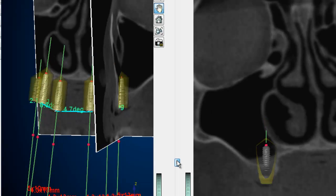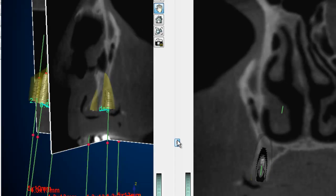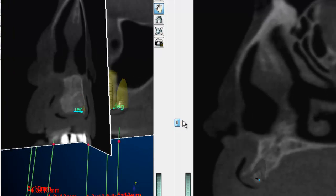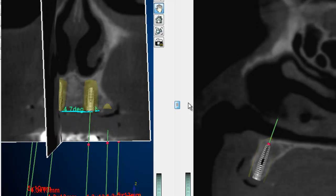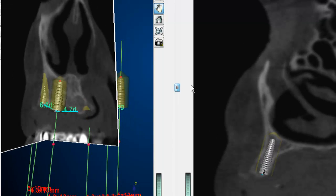Each implant is placed in the most ideal position, taking into account available bone width, bone height, cross-arch angulation, and obviously critical anatomy such as the sinus in this case. Each stakeholder has the opportunity to speak up for their respective needs, thus creating a true multidisciplinary case.